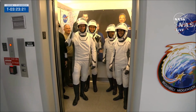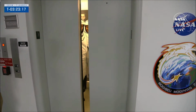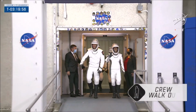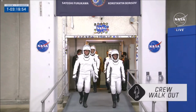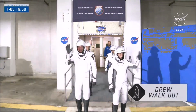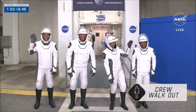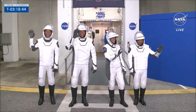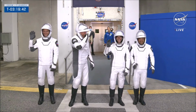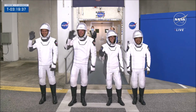It's impossible to not smile when you're watching them walk out with those smiles on their faces, isn't it? It's contagious. And here they come. Crew 7 taking their first steps outside before their journey to space. Again, look at those genuine smiles. You really can't hide the excitement. From left to right, we have Konstantin Borisov, Andreas Mogensen, Jasmin Mogbheli, and Satoshi Furukawa.